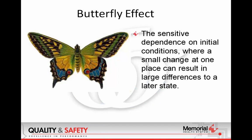And then the butterfly effect, everybody's probably heard of this, the sensitive dependence on initial conditions, where a small change at one place can result in large differences to a later state. Those of you that may have tuned in about a year ago, I did a webinar based around our redesign of the main hospital that I talked about in the first slide, and it was around the number of elevators we had from our pre-op holding down to our surgical suite. We found that by adding just one elevator to our elevator bank, we could reduce downstream the length of stay for outpatient surgical patients by 30 minutes. So a 2 or 3 minute wait at the elevator translates to an overall 30-minute longer length of stay for an outpatient surgery. That's really an example of the butterfly effect. Those are the downstream effects that you need to be looking for in your simulations.